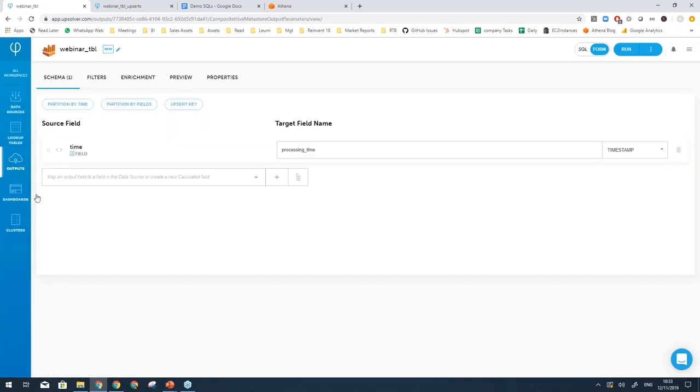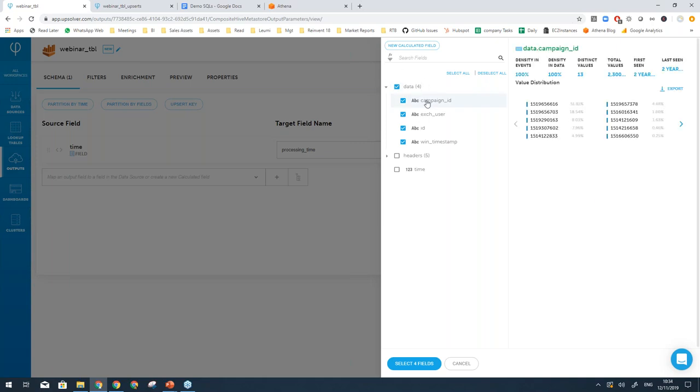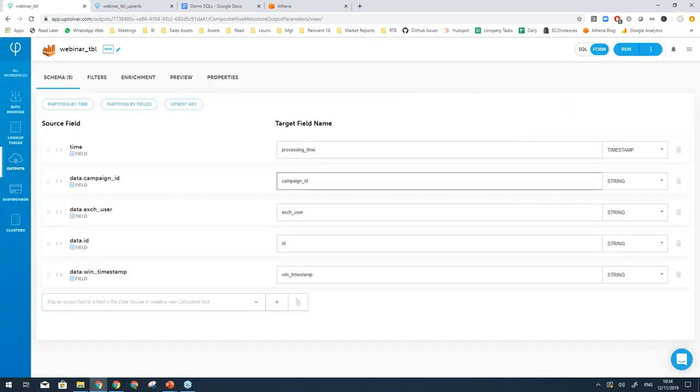And I got to a page that lets me map my raw data from the data source to the Athena table. So let's just add a few columns so you'll see how exactly it's done. I can choose, for example, those four fields we had in the impressions, select them. And those were now added. So data.campaignID would be mapped to a campaign ID column within Athena.